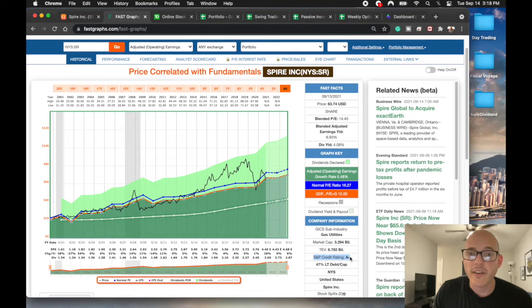S&P credit rating of A-, so it has an investment grade rating. Long-term debt to cap ratio of only 47%, which is good. Again, the yield very nice, over 4%. Earnings yield almost 7%, and this is from yesterday's. You can see here 9/13. So all this data is from yesterday.